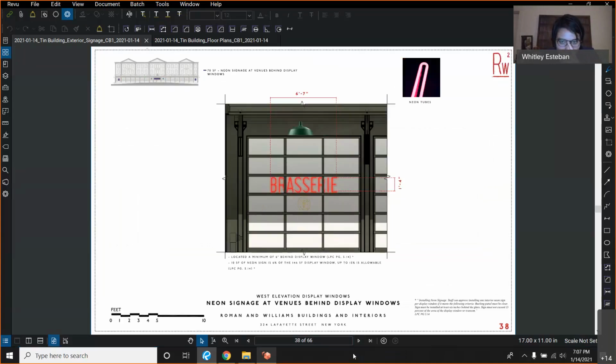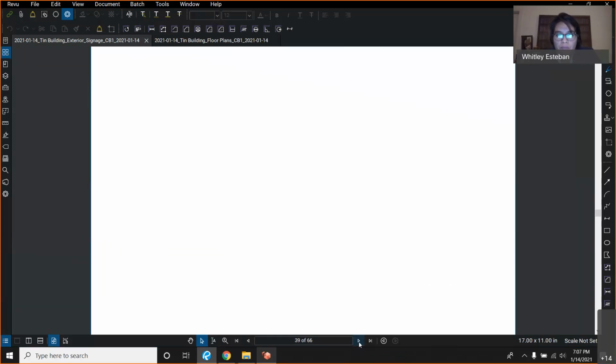Neon signage, we've proposed three locations along this facade, venue specific. You'll see in that small key elevation, this is an indication of the furthest left-hand side neon signage proposal. Again, this is mounted at the interior of the space, not actually on the exterior, but it is visible, thus it's included here. Next.